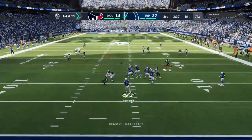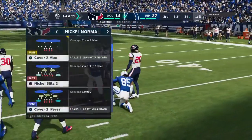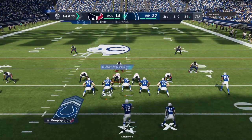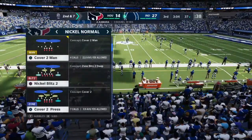They'll look to throw here on first down. Throwing middle, and it's complete. And he'll get this up to the 34-yard line. Rookie to rookie on the hook up there, and it's a first down. From the 34 now, here's first and 10. They'll run out of the gun with Kamara. A gain of 3, second down.